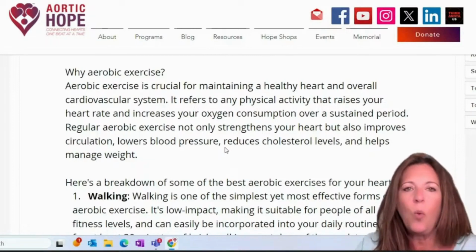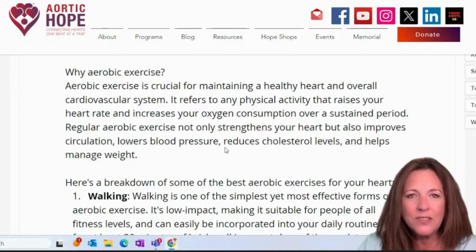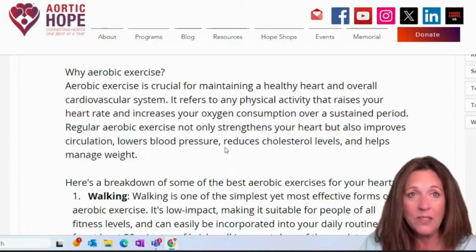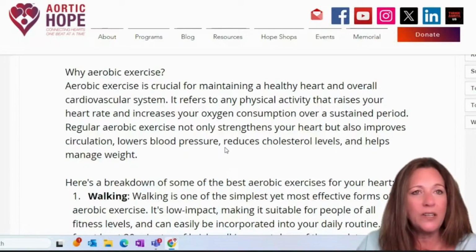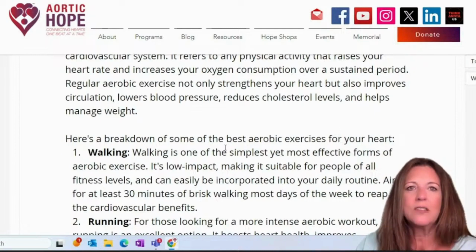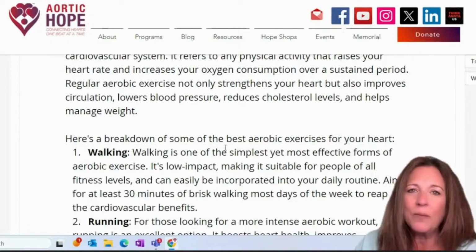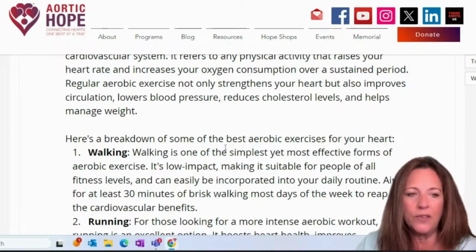So number one, walking. Nobody said running, walking. Walking is one of the simplest yet most effective forms of aerobic exercise. It's low impact. It's suitable for people of all fitness levels. It can be easily incorporated into your daily routine. If you can do this for at least 30 minutes of brisk walking, most days during the week, you're going to reap some really positive cardiovascular benefits. So again, we talk about it all the time. Walking is so good for all of us.